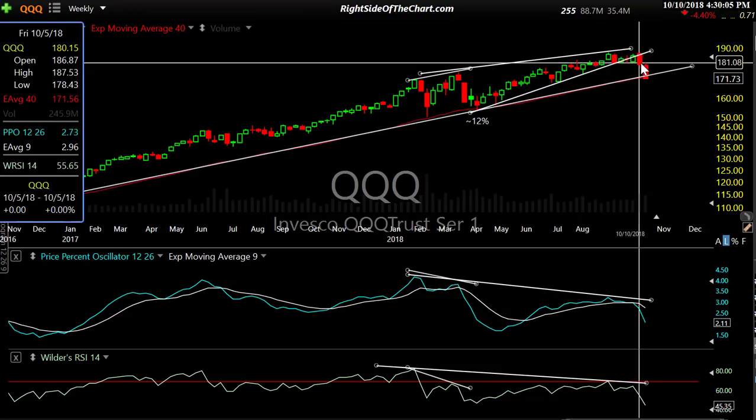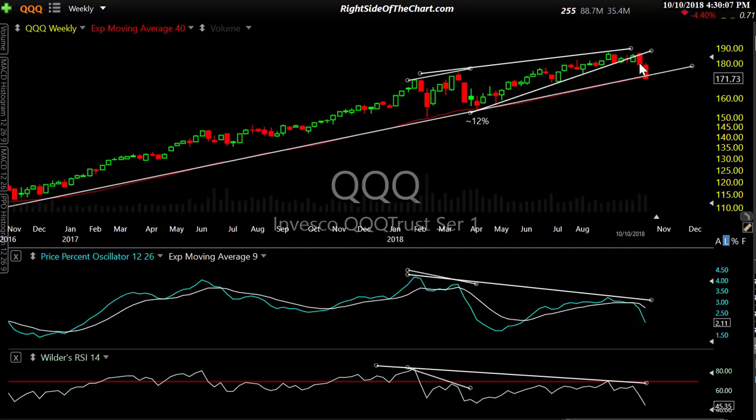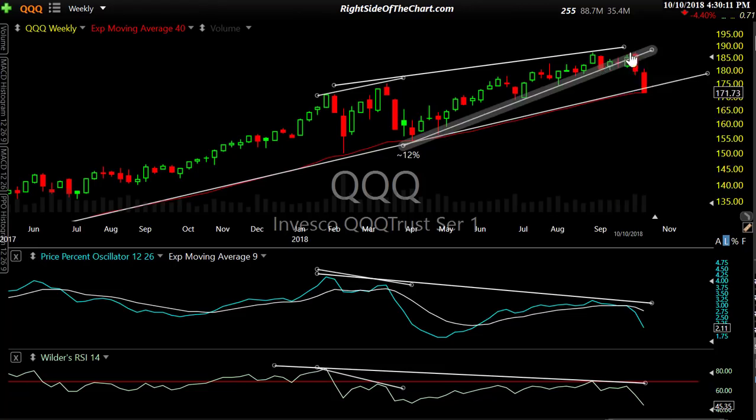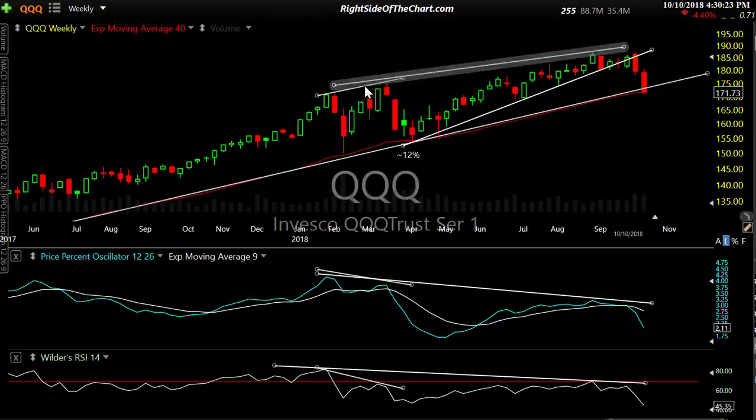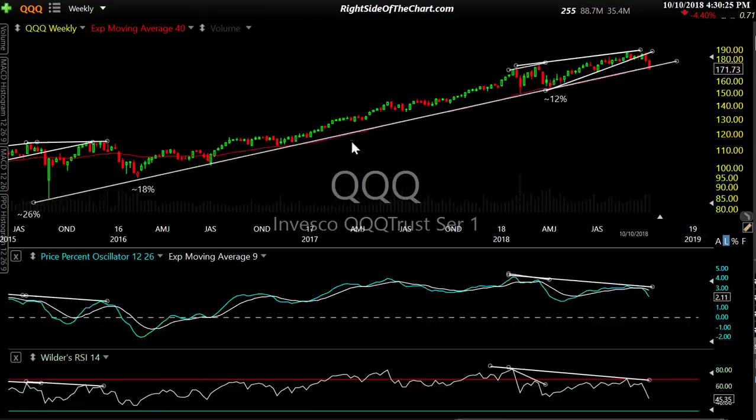We had it last week. It was confirmed. We had breakdowns on the daily chart, this weekly chart, a bearish engulfing candle, a solid close below this minor uptrend line, this wedge, and there it is. So we closed today on that. I've harped on this many times. I love this 40-week moving average. It does a bang-up job on Apple and QQQ and a lot of tech stocks as acting as support or resistance. You can put it up on your own chart.